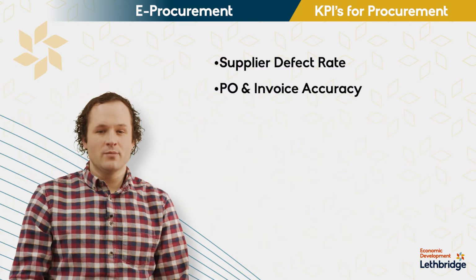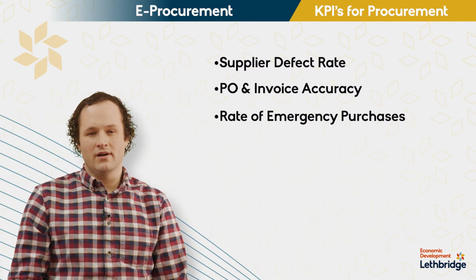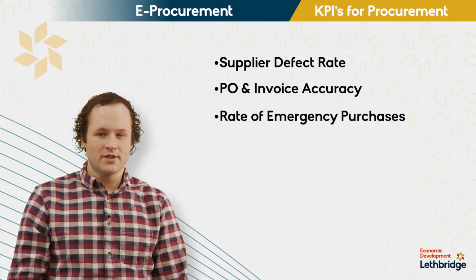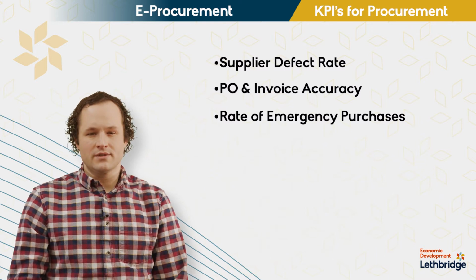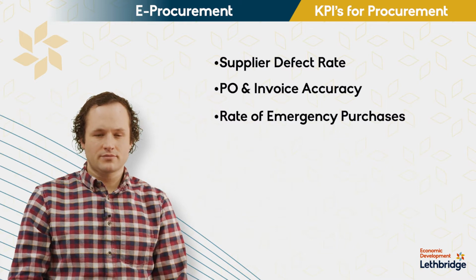Emergency purchases are unplanned orders that you process outside of what your demand forecasts are to fulfill your true demand. This key performance indicator helps you adjust forecasting for the future. This is measured by comparing the number of emergency purchases over a defined period of time with the total purchases.